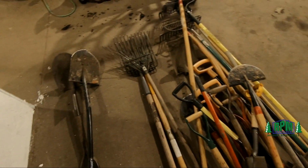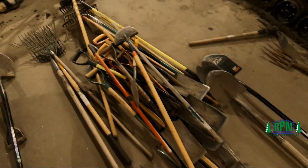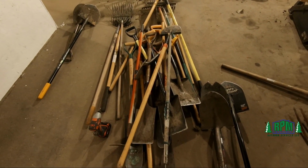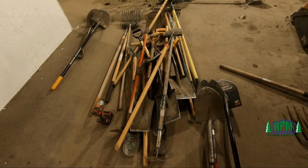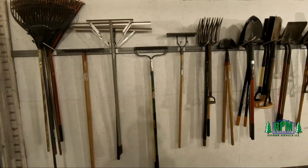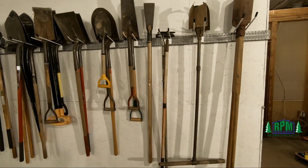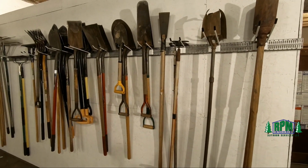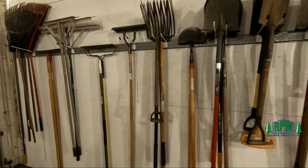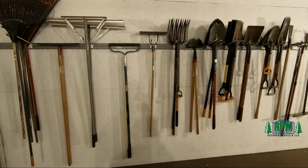Here's a pile of tools. Just got to clean all these up, space them out. Got a few. Should clean this all up in the fall. Okay, we got everything moved. I'm liking the way it's organized right now. Still have to clean most of them up. Run a file over them, sharpen most of them up, throw some oil on them. But overall, organization is occurring.